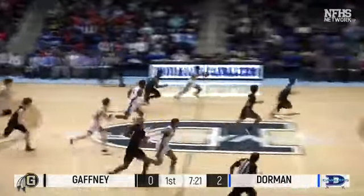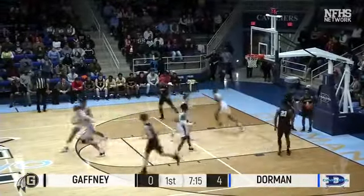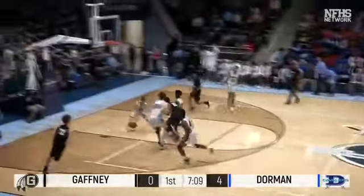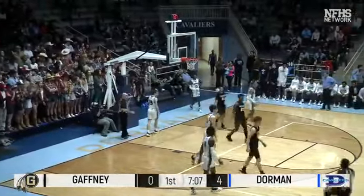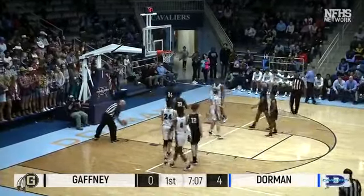Gaffney, an inexperienced Gaffney club, turns it over. Miles Tate's got it. He'll pull up from 14. Oh, that's pretty. Not only did he pull up there, EP, but there was contact on that shot, and he was still able to make a shot in the face of a defender. Dorman's got maybe the top 2 junior prospects in the state in Hall and Tate. Tate, the 6-foot guard. Hall, the 6'9" post player.